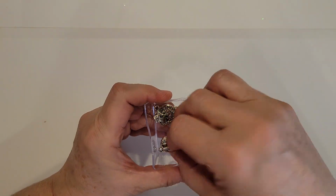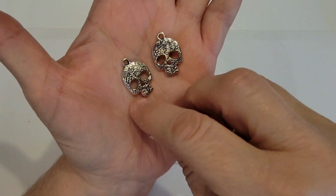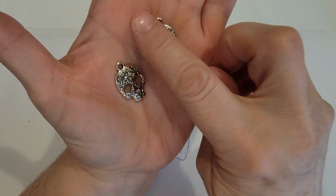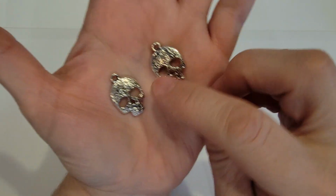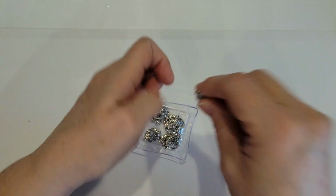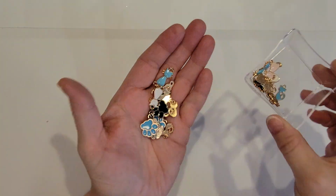And then, thinking ahead, I got myself some of these skulls, silver skulls, and I think they came in 3 different colors. They had gold, they had the silver, and then they had a silver that had like a black in the lines, you know, in the grooves of the design. So more like an antique look. So those are pretty cool. Love those.